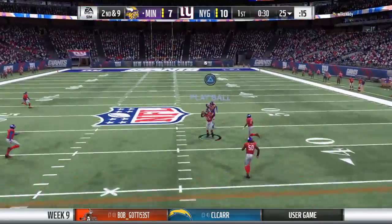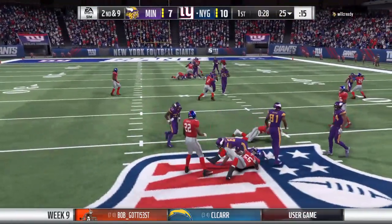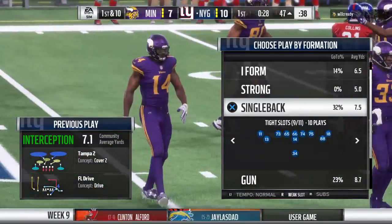Winston into a double team, and it's intercepted. Picked off right around the 43, and they'll start out with great field position at the 47-yard line in enemy territory.